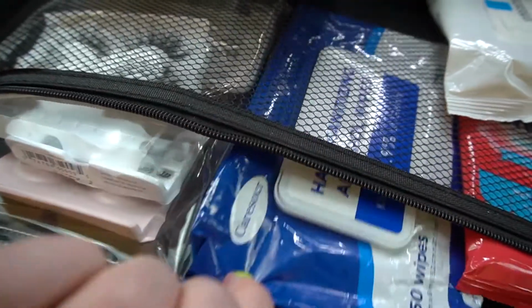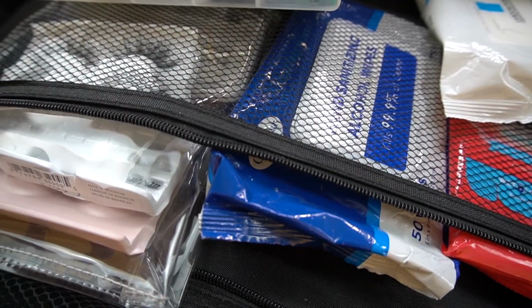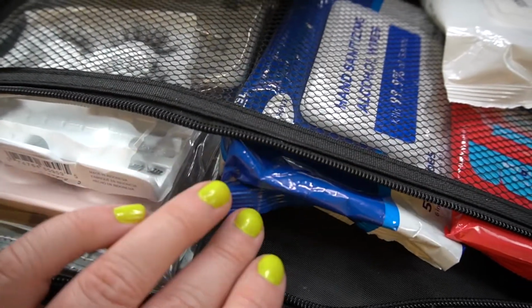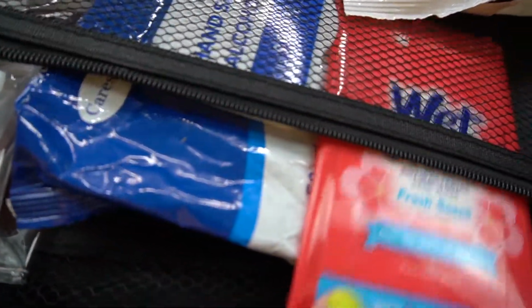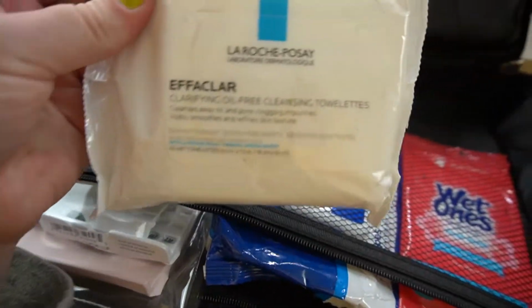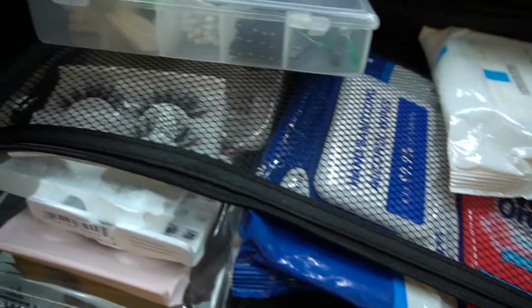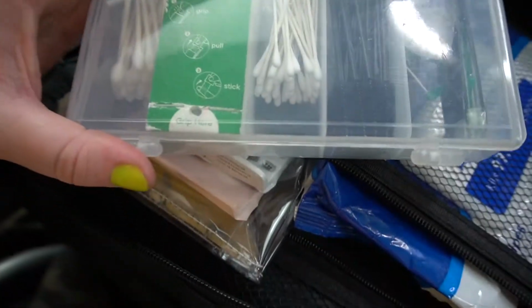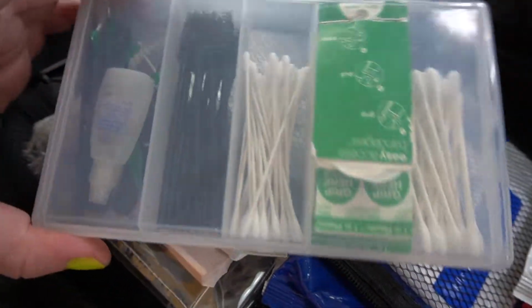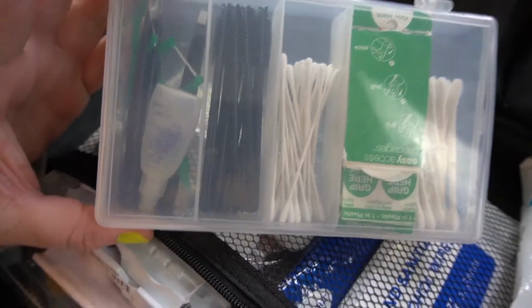99% alcohol wipes to wipe down any surface I'm about to work on, and also any surface when I'm leaving. I also have wet wipes in case anybody wants them for their hands, and I also have the La Roche-Posay Effaclar face wipes for people's faces. Those are safe. And then I have this little guy. I picked this up at like the Container Store, I think, a while back, but this is where I keep all of my sanitary items.